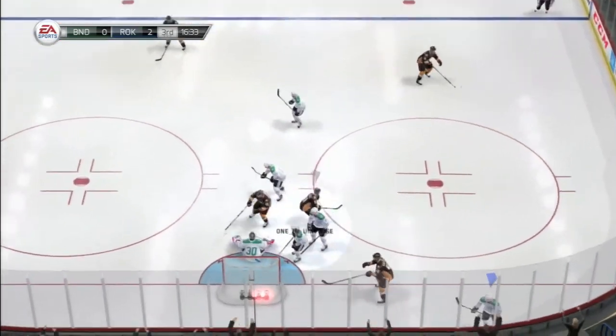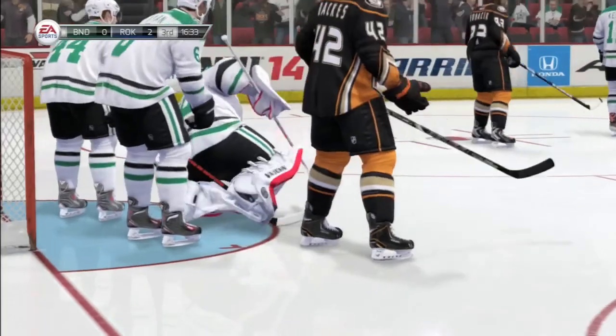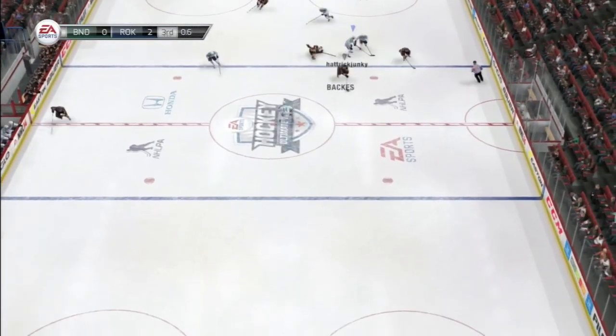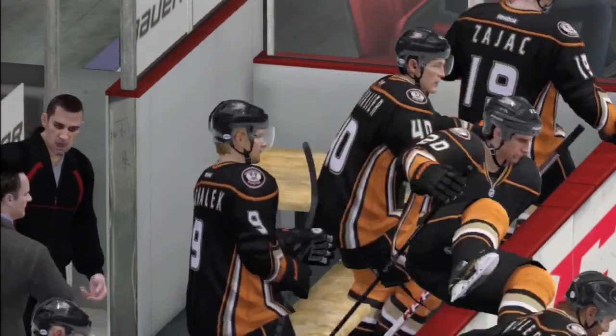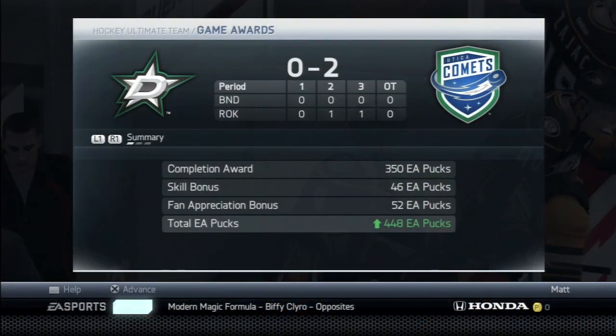So I was kind of resting up Niemi at this point, giving Nureyev the chance. And he lets in another one there. And now it's 2-0. And that will be the game. Really frustrated. I lost back-to-back games against teams I should have beat, so really frustrating.